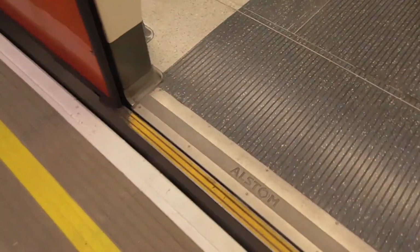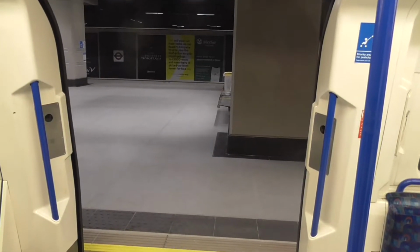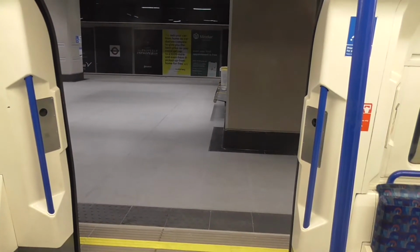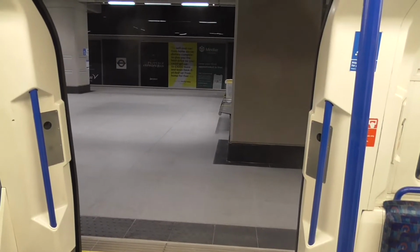Both 9 Elms and Battersea Power Station feature level boarding, but unlike the Jubilee Line extension or the Elizabeth Line, no platform screen doors are installed, but there is provision for them to be installed in the future if Northern Line stock is upgraded to be compatible with them.